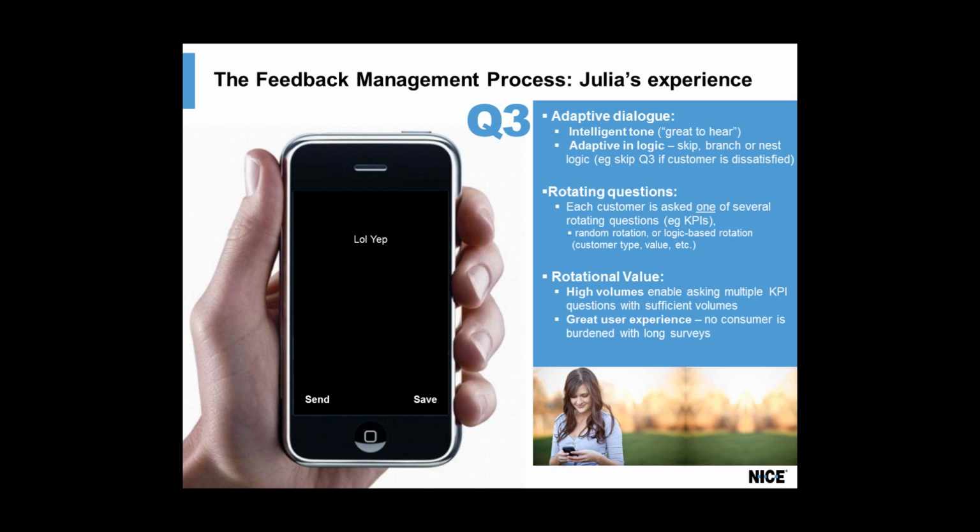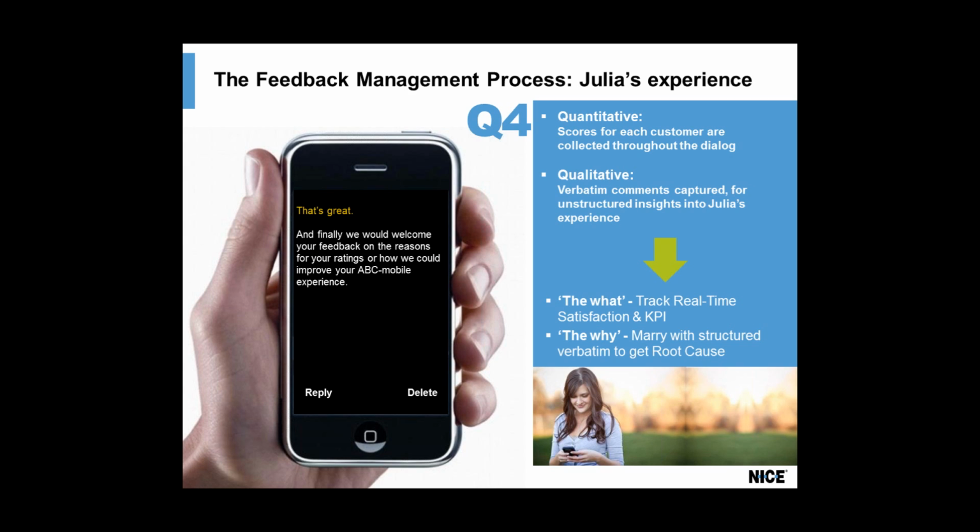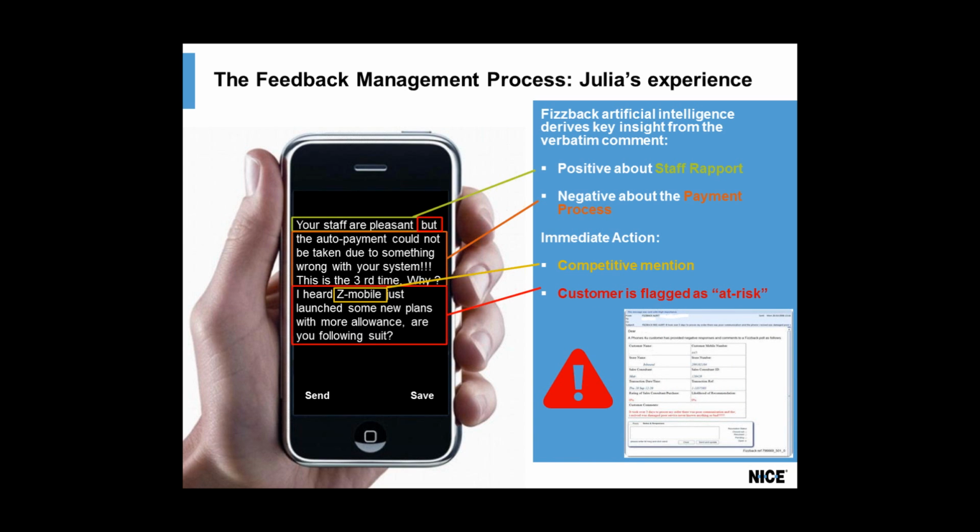Julia's responded with some text speak, so LOL, yep. And again, we know yep means yes, so we can do the conversion, so we know that David did offer the handset loss insurance. So we'll finish by thanking Julia, and we'll ask for some verbatim feedback. So this is where really we want to understand the reasons for her rating. This is where we get the rich verbatim comments.